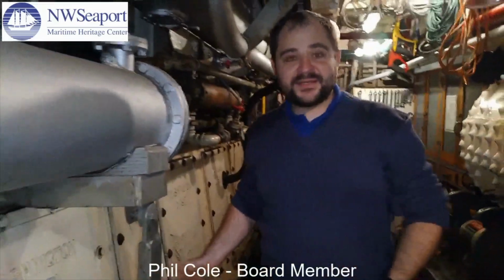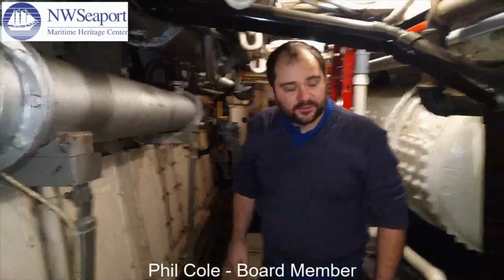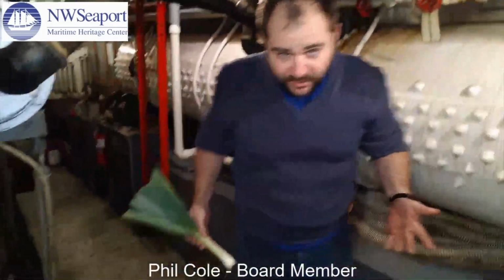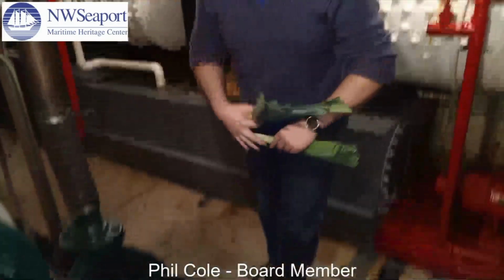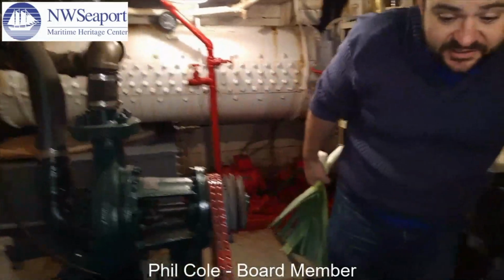This is just one of the many projects that we have going on with the Seaport. Right now, Arthur's sponson guard is being repaired by our shipwright, Brian Johnson. But in amongst all the larger projects, there's always smaller projects that need doing as well. There's always leaks that you can find in old boats, and so you need to take care of them, make sure that they don't grow and spread. There's always painting, there's always cleaning, there's always something for us to do down here.